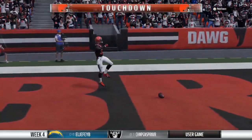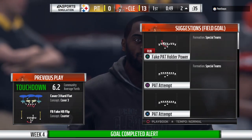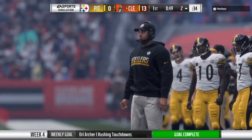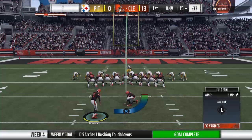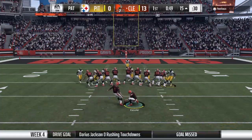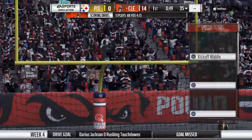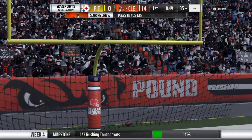Dre Archer taking it in from 4 yards out. And the Browns add on to their lead. And there you go. Nothing really too complex. Block, keep to your assignments. Let them run it in. They did it. Fundamental football. Good blocking beats good tackling on that play. End result, touchdown.